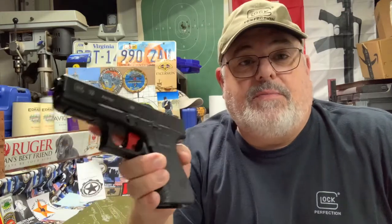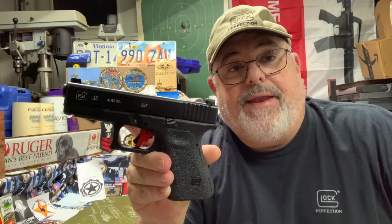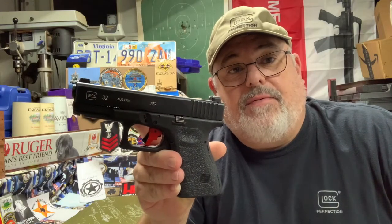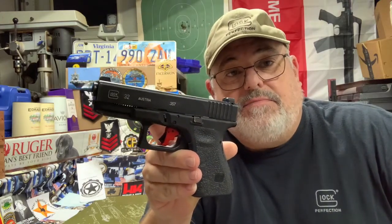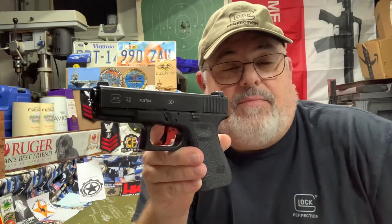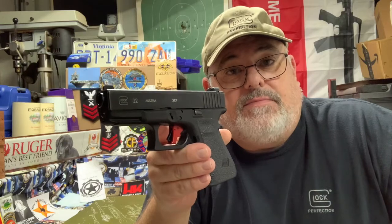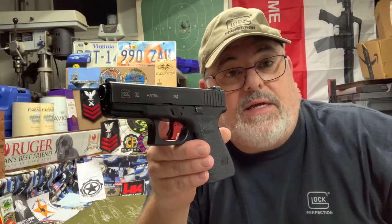So what I'm going to do is kind of go over this thing, give you the particulars, and show you it out on the range. I really like the 357 SIG round. I know a lot of people have kind of given it a bad name lately, but for me, I think it's a great round. And it packs a wallop, I'll tell you.